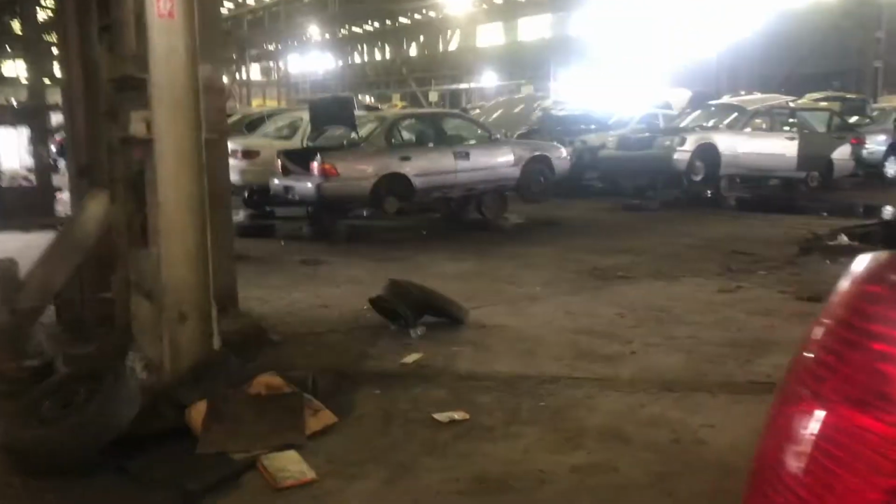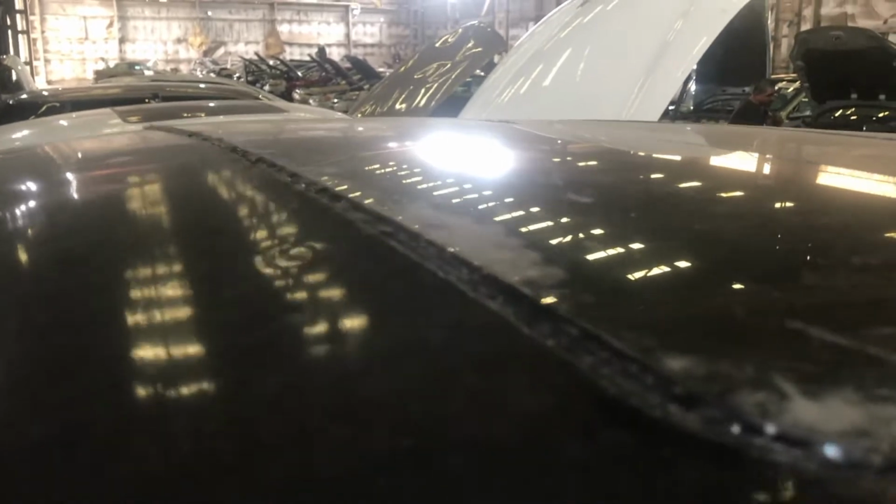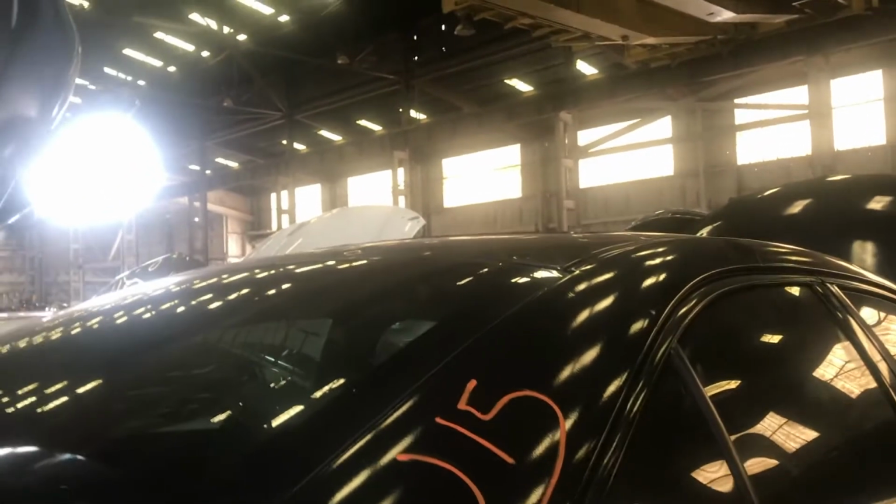The only issue with this car, I'm gonna test the roof for one, and then for two, I don't know if you can see the damage up here. Like, I don't even know what that is. I don't know if someone's trying to pry it open or how they got busted up. I need to find something to stand on so I can actually take a good look at it.